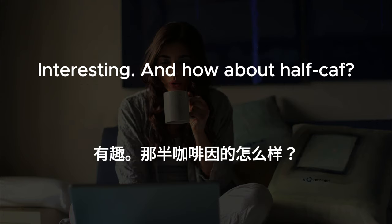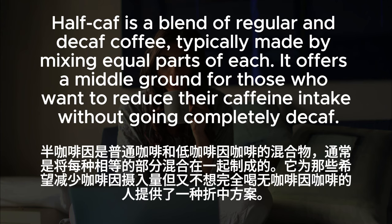Interesting. And how about half-caf? Half-caf is a blend of regular and decaf coffee, typically made by mixing equal parts of each. It offers a middle ground for those who want to reduce their caffeine intake without going completely decaf.